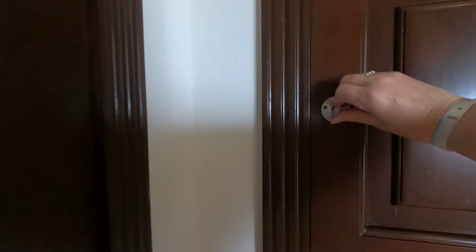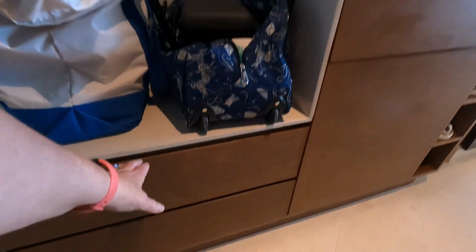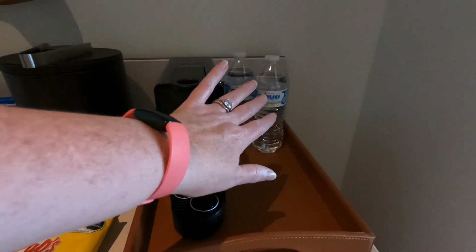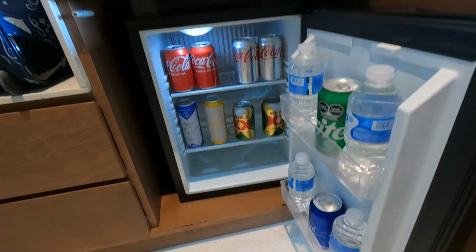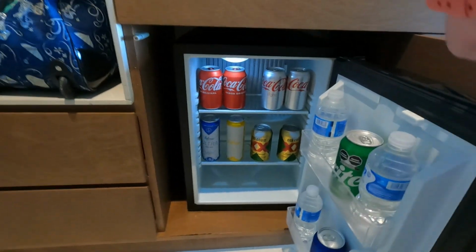And this looks like it's a privacy door, so if you order some food and you don't want anyone to come into the room, they'll put it in here, and then you just come and get it out of that box, which I think is a really nice touch. So as we enter, we have some drawers here, another one here, coffee maker, we have some snacks, ice bucket, couple of bottles of water that are room temperature. This is an all-inclusive resort, so they will refill your refrigerator every day. Looks like a couple of Cokes, a Sprite, water, Diet Coke, and some beer in there.